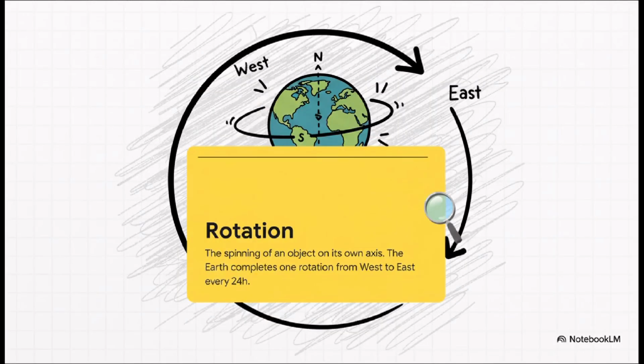So, this daily spin has an official name. It's called rotation. The Earth is spinning around this invisible line that goes right through its center, from the North Pole to the South Pole. And this whole turn, from west to east, takes about 24 hours to complete. This is the first major key to figuring out Rashmika's shadow puzzle.